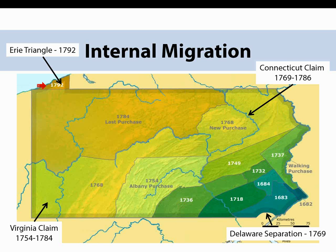And the Erie Triangle up here in the top left-hand corner was the last purchase and was completed to give Pennsylvania frontage onto Lake Erie. All in all, it took 110 years from Penn's charter to the Erie Triangle purchase for Pennsylvania to achieve its present shape.